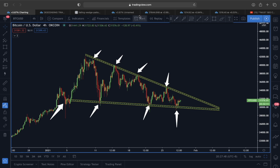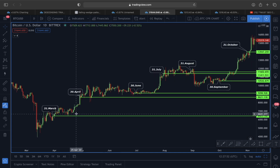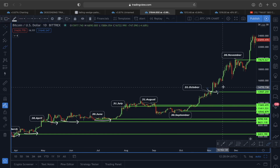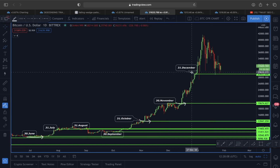Another support around this 29,000 is this here. If you have watched my video, this monthly candle open level has acted as a very strong support and resistance. Both you can see every time when the price tend to open above this monthly candle open level, the price had a really nice move in an upper direction. You can see here, once we were actually able to find support and open above the monthly candle open level, price had a really nice move.